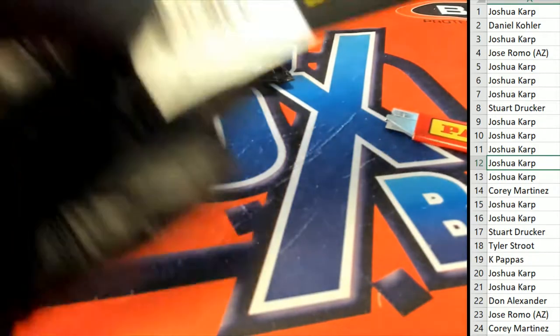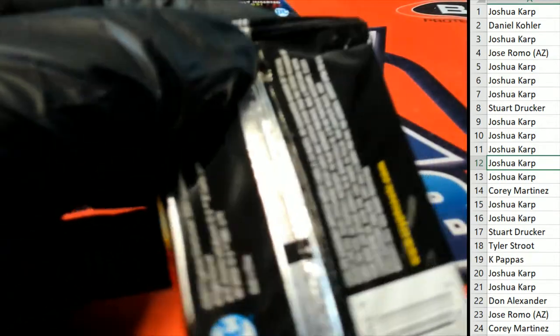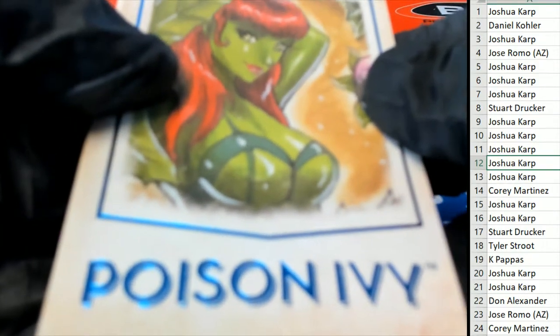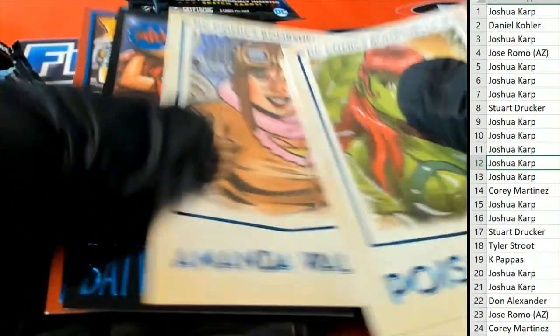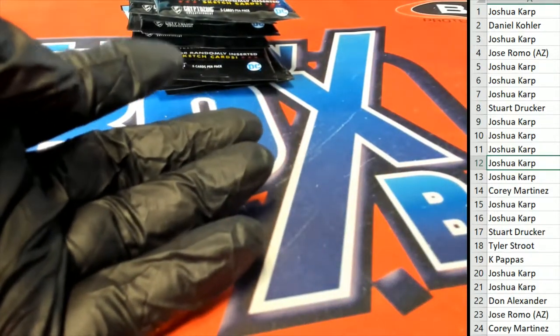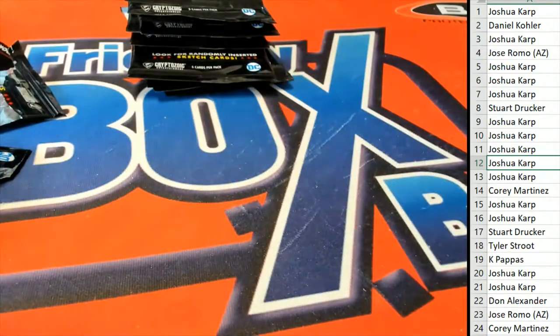There could be more. There could be a whole bunch more. We don't know yet. But that is definitely a big indicator of a winner in the break. Somebody hitting something nice in the break. That's a big indicator. Chances are really high that you'll be getting a poster, a screen print pop art poster. So right now we're on number 13.